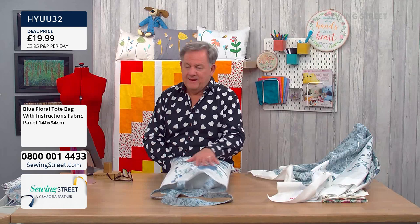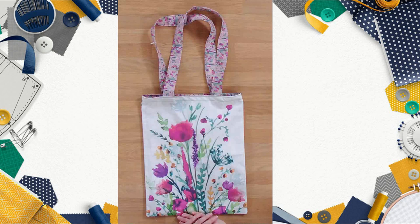Yeah, if you've got some H640 in there as well, and you want to do a little bit of quilting, you could quilt it as well, absolutely. Couldn't you? You'd have to think about when you quilted it though. But yeah, before you put it all together, I would quilt it.